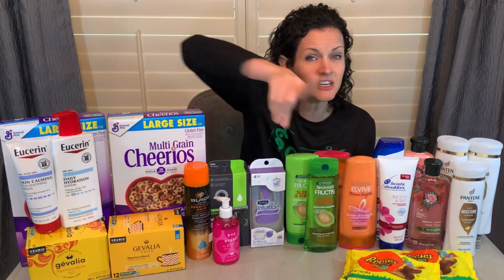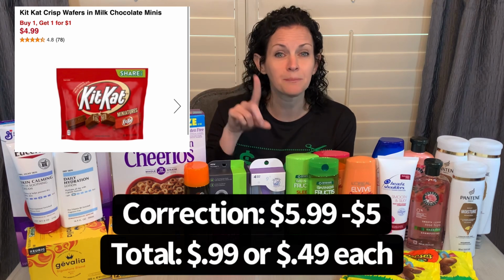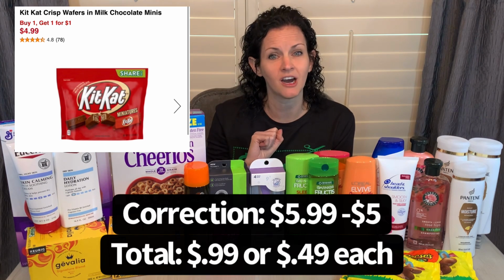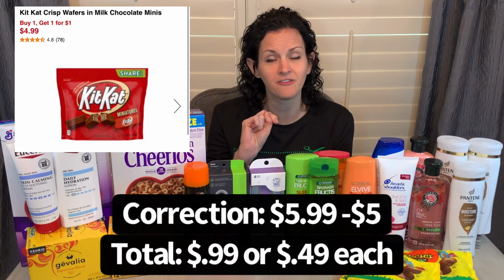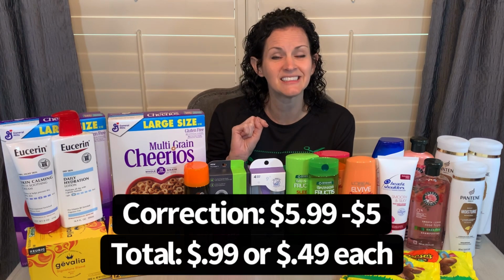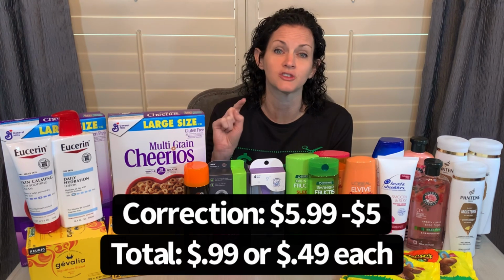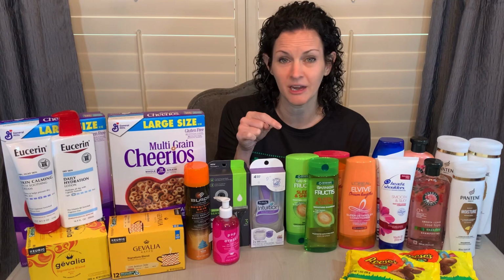But if you still have that CRT in your account, check out these Kit Kats. They are $4.49 plus buy one, get one for $1. So you could get 2 bags for $5.49. If you have that $5 snack CRT that attaches to these, you would pay 49 cents for both of those bags. So great deal there. I didn't do the deal because I had already used my coupon for those buy one, get one free Reese's this weekend.